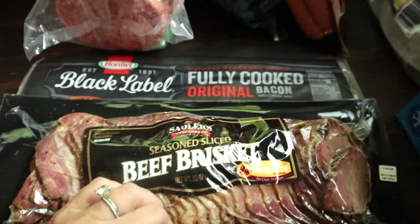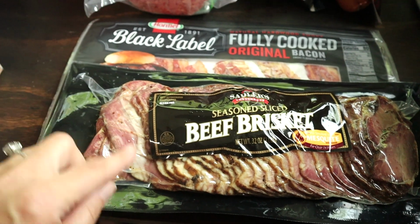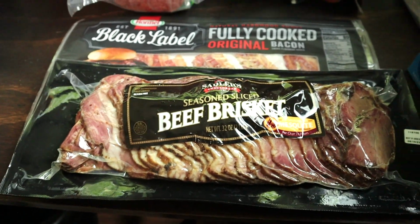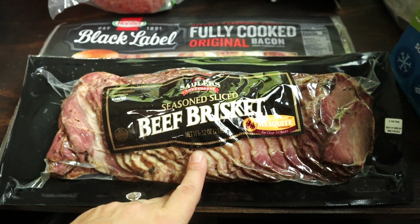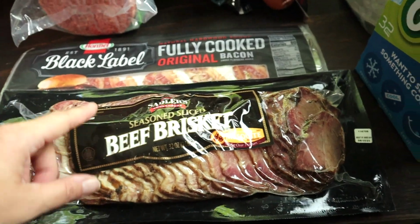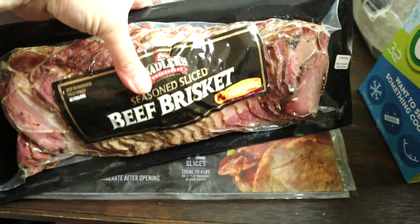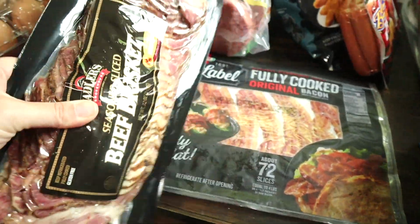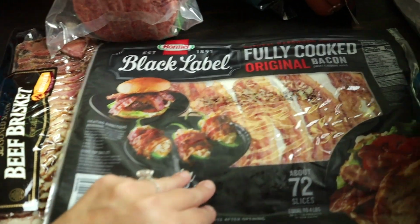My husband found this. This is kind of an impulse purchase, but because we're doing keto, we kind of get burnt out on having the same things over and over again, so we really are trying to keep that switched up so we don't get tired of it and want to quit. And this is a seasoned sliced beef brisket, and it's smoked. My husband makes the best smoked meat, but we obviously do not have our smoker with us, so I'm sure that this won't taste anything like his, but it'll be a fun little treat for us.